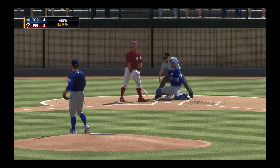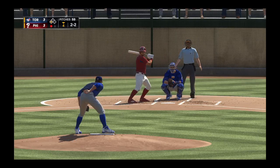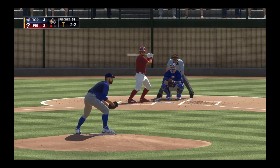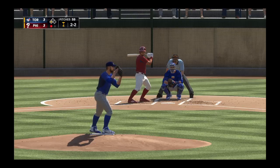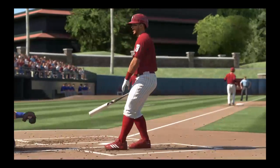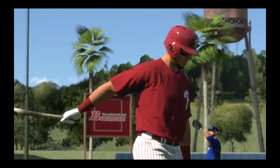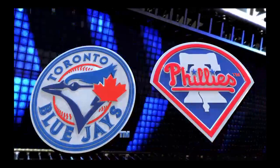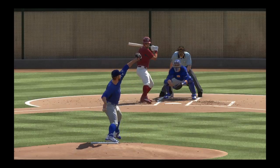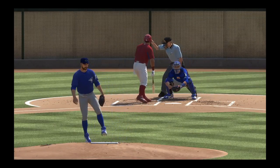A high fastball is in there. All even at 2-2. Here it is. Struck him out. And now they'll likely need a base hit to get that runner home from third. It's never a good look to strike out looking, but it's way worse when you do it with a guy in scoring position. Those are the times you really want to see a guy battle and at least put the ball in play.